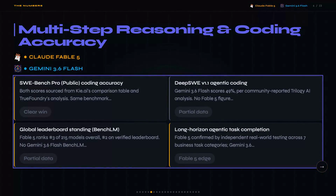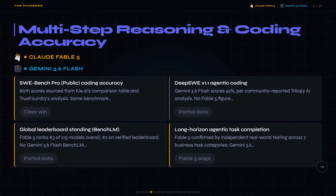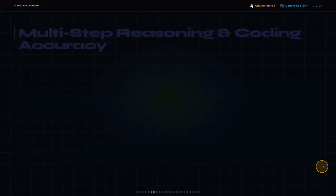I looked at the SWE Bench Pro numbers, and what got me was how clean the gap is. Fable 5 hits 80.3%, Flash sits at 58.7% on the same benchmark with directly comparable scores. And BenchLM puts Fable 5 at number 3 out of 250 models overall. Worth noting, Flash's deep SWE figure of 49% is a different test setup, so I'm not mixing those two.